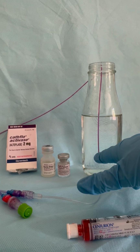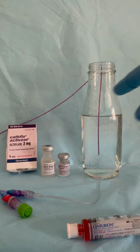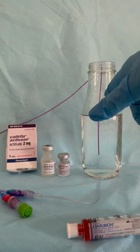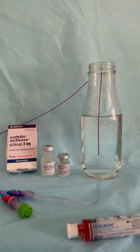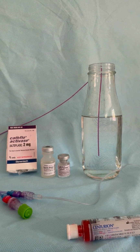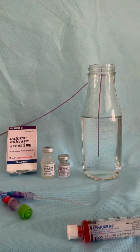The ones that we place, the PICC nurse is usually cutting them to fit the patient. So rarely are they 55. The majority of the time they're like 45, 40, sometimes even into the 30s. So you don't have as much volume in a catheter that's cut. So I wanted to use an example of a PICC catheter that's a complete 55 centimeters.